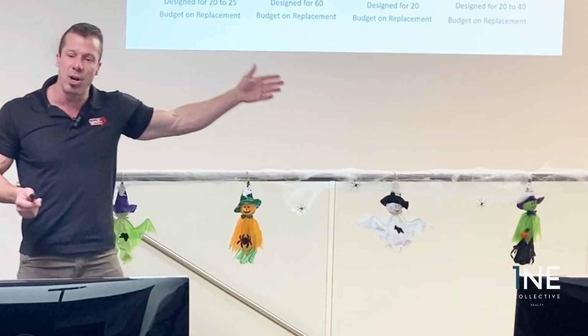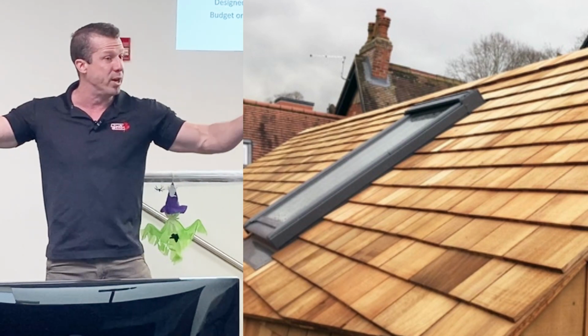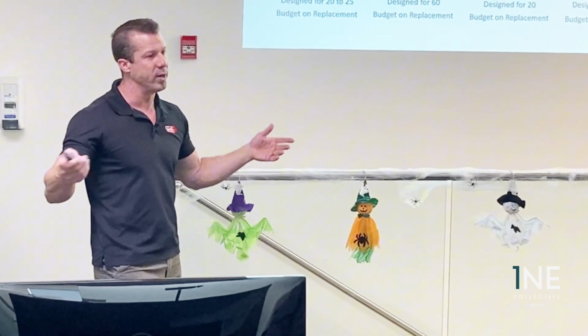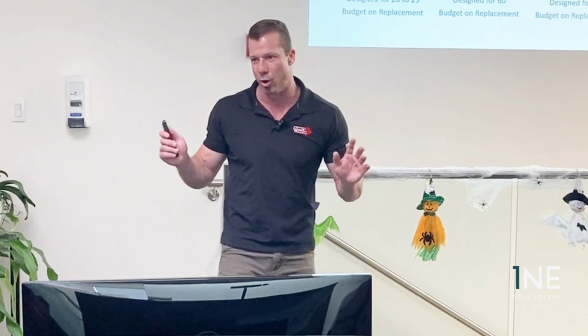Normally when you see a cedar roof like this, it's because it's a theme in the neighborhood, and it's normally a neighborhood where people can afford it. They can afford to pay more and stuff like that. Because nowadays you'll never see a house built with this. That's no longer a product that's being used. People have learned from this.